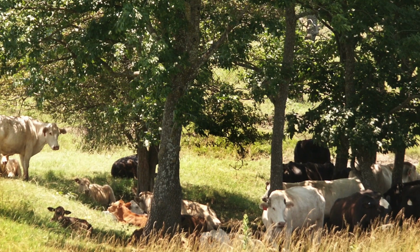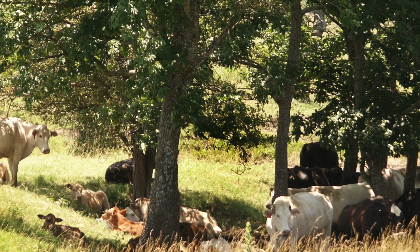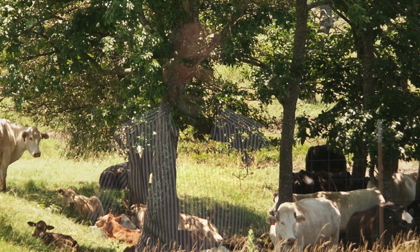Other things that we can do to manage heat stress are make sure you've got a place for those cows to get out of the sun. Make sure that we control the flies. Flies cause those animals to bunch up. We want them to stay spread out, which will increase that airflow.